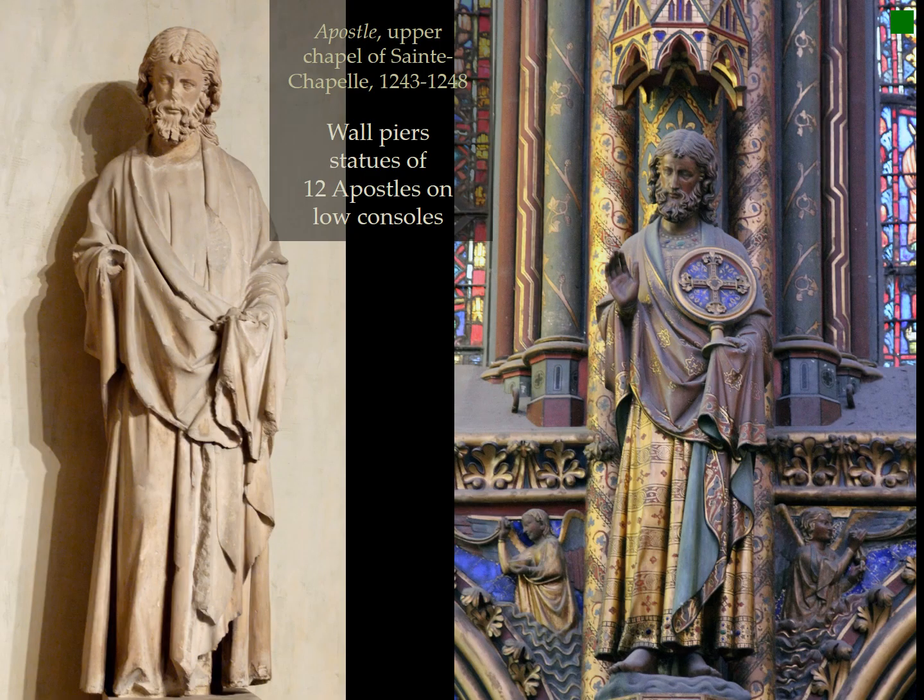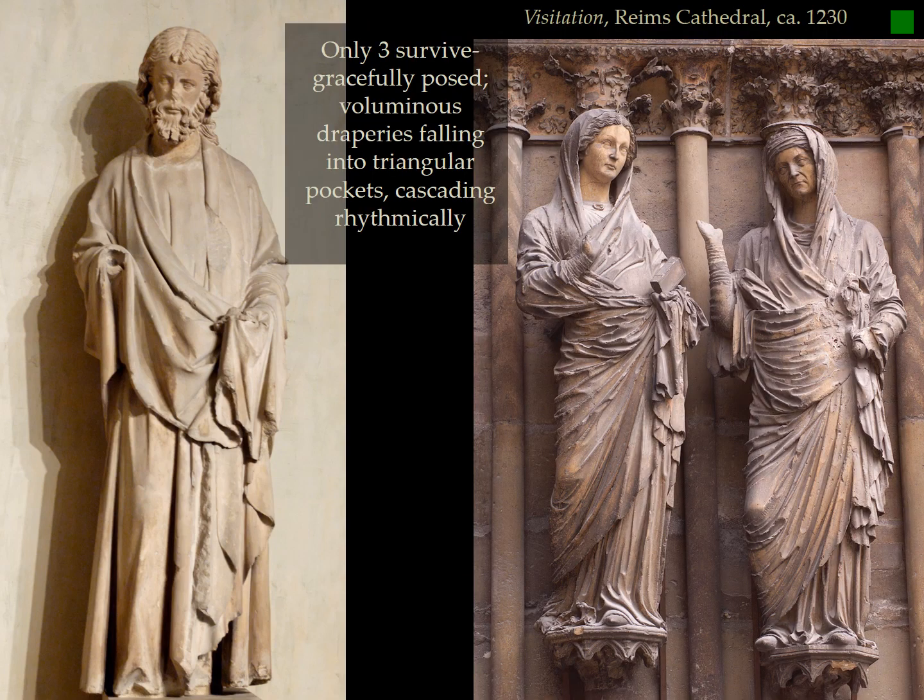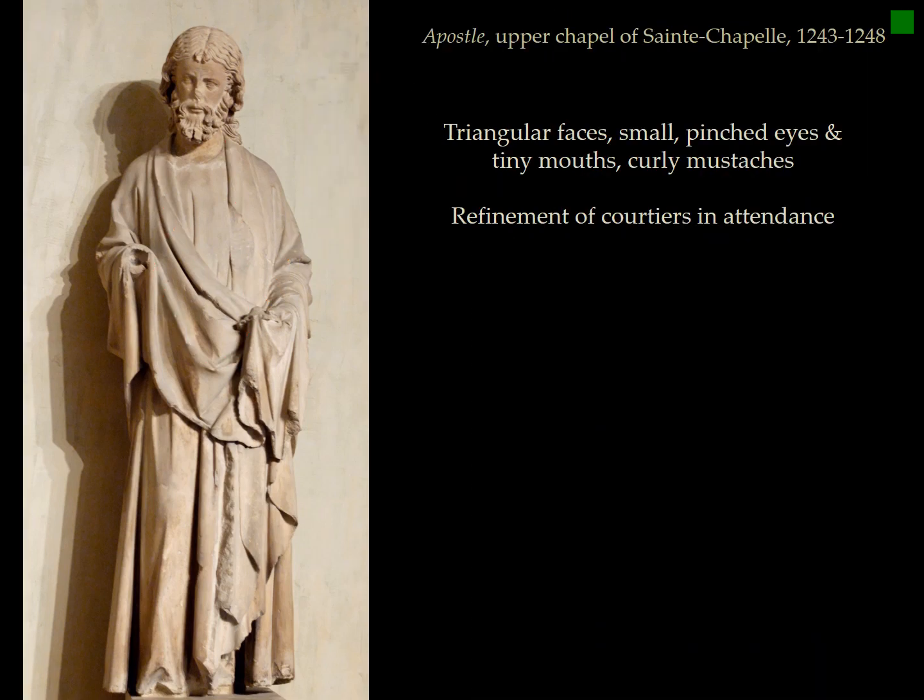In between these stained glass marvels, we also have a series of piers and statues of the 12 apostles on very low consoles. Now, only 3 of them survive, each within a gracefully poised position, with voluminous drapery falling into triangular pockets that cascade rhythmically down them, much like other international Gothic-style drapery.